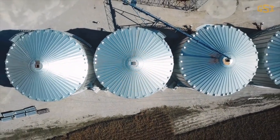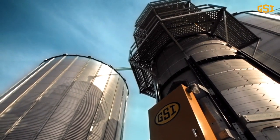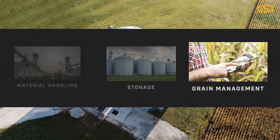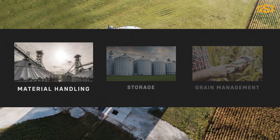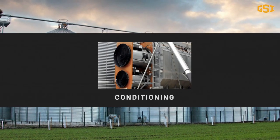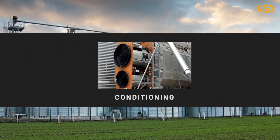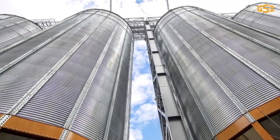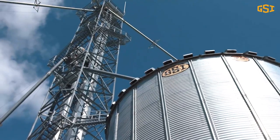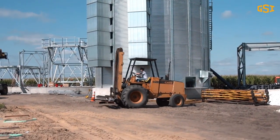GSI is a premier company bringing solutions to farmers that need to continue to sustainably feed the world, storing, monitoring, delivering grain and other commodities across the world. Best known probably for the storage products for sure, as well as drying or conditioning products as well. But on my side of the business, we're also doing material handling equipment, bucket elevators, conveyors, specialty equipment that samples and monitors grain quality to make sure that it reaches its end destination in the best possible condition.